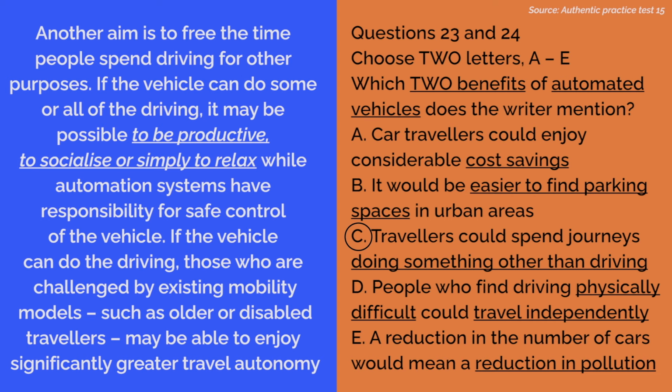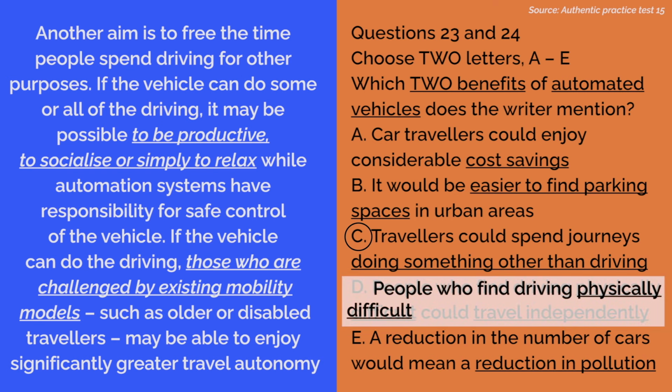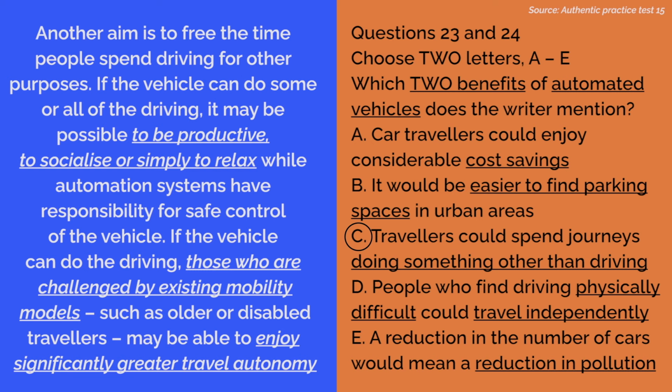Let's move on. We can also find other paraphrases like those who are challenged by existing mobility models is the same as people who find driving physically difficult, or enjoy significantly greater travel autonomy is the same as travel independently. So the last sentence is the paraphrase of the answer D. So by using the tip number 2 and tip number 3 as well, we can identify the 2 correct answers, C and D. Again, here is our quick recap, the 3 tips to improve your reading band score.